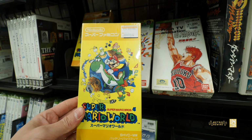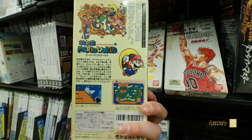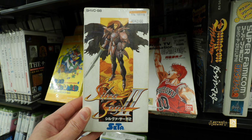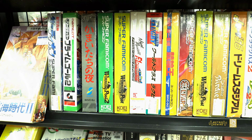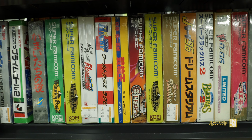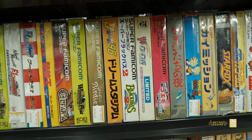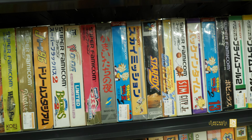And then we have the classic Super Mario World, Super Mario Bros. 4. Freaking love that cover art. And this is pretty cool cover art as well to this RPG. But as you can see, a lot of games complete in the box. Now, for me personally, a few of these are just kind of like shovelware, nothing that I really care for.